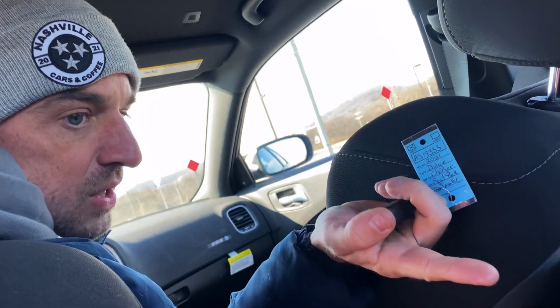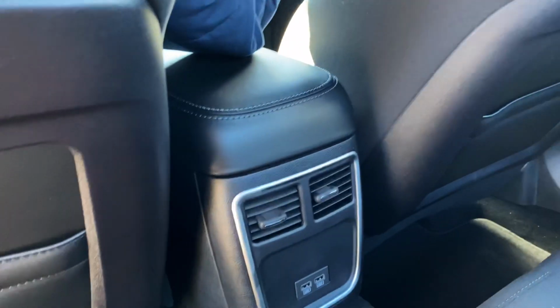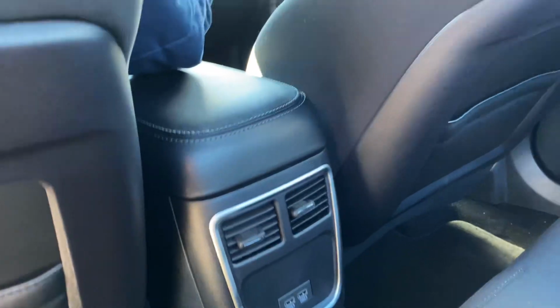But you know what's interesting, Ben? In the Hellcats, the rear seats don't have an armrest. They don't. Yeah, saving weight. They're just trying to save the weight. I guess that extra 3 pounds. It does have vents and power outlets back here.